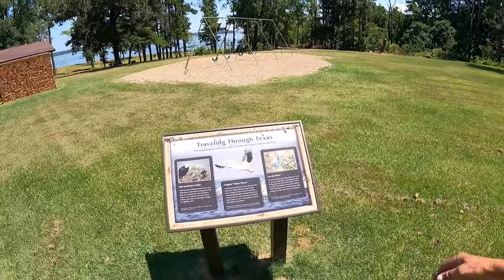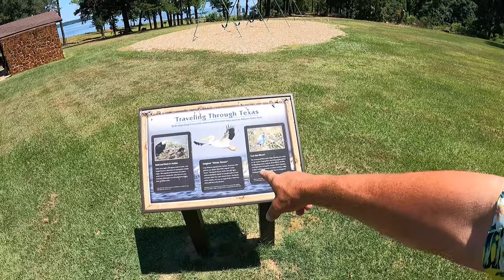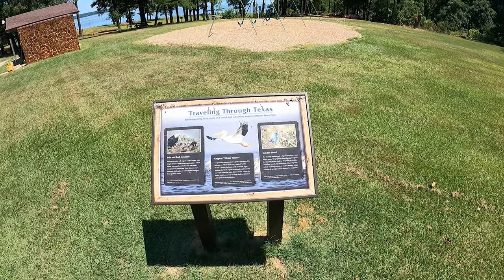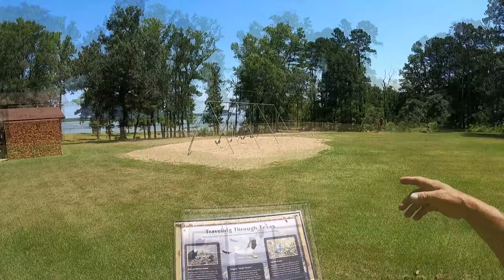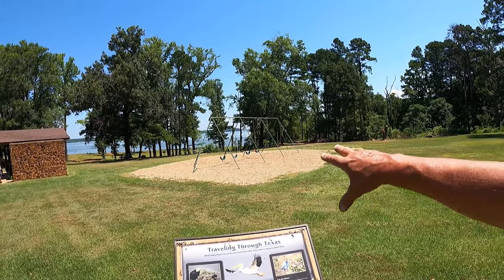4 years ago, when I was here at Atlanta State Park, there were huge flocks of pelicans out in the middle of the lake. Well, it turns out they are from Canada and they migrate down here during the winter. I must not have read that. If I read that, I forgot it the last time I was here. Pelicans come here to visit. They're the original snowbirds.